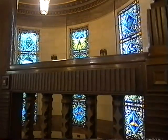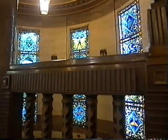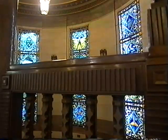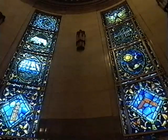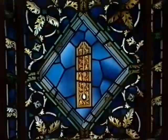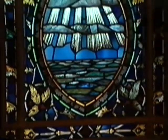On the opposite side of the vestibule, all 3 panels were presented to Grand Lodge by the province of Monmouthshire. Here, the columns are replaced by Masonic signs, representing the Master and 2 wardens. When the sun is shining, the windows really do come to life.